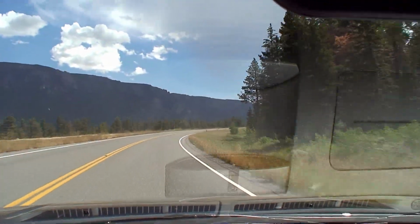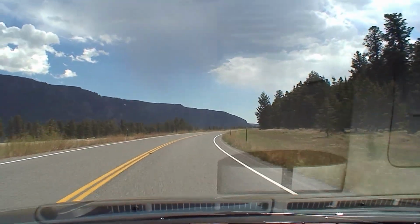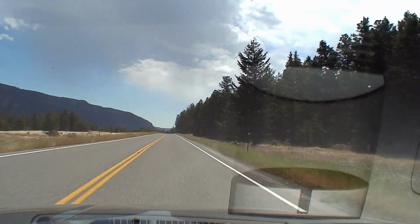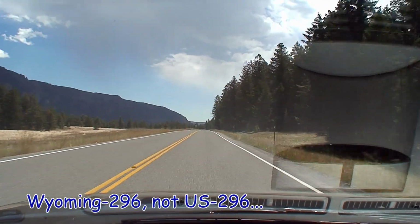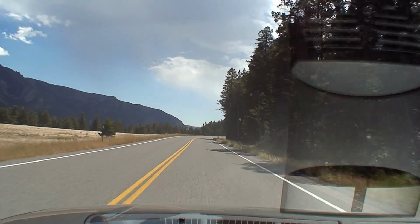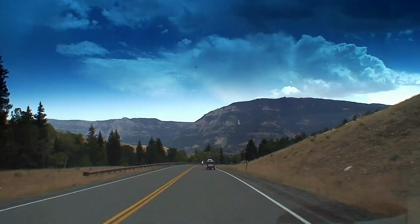It's 12:36. 87,754 on the odometer, 4960.9 on the trip. We are traveling eastbound on the Chief Joseph Scenic Highway, also designated US 296, I think, which is close enough for government work. Look on the map. We must be going down into the valley.